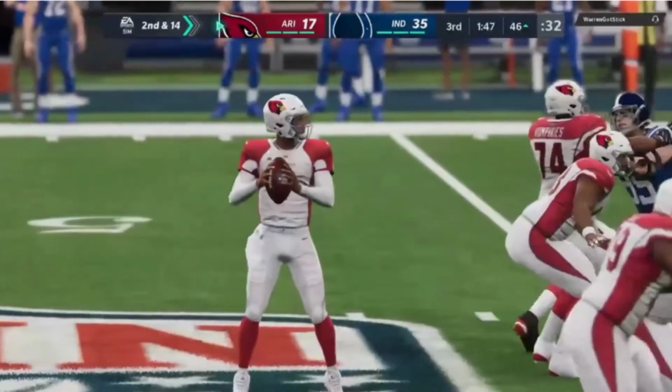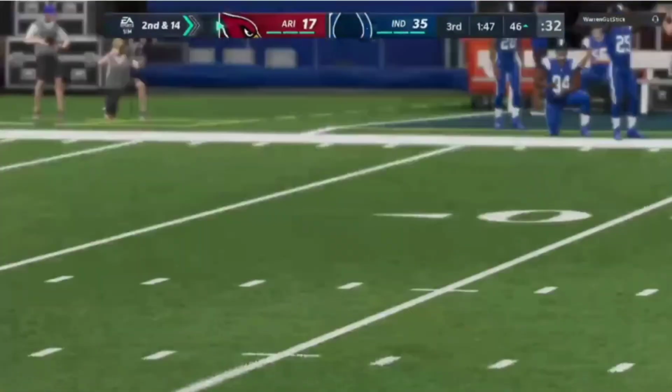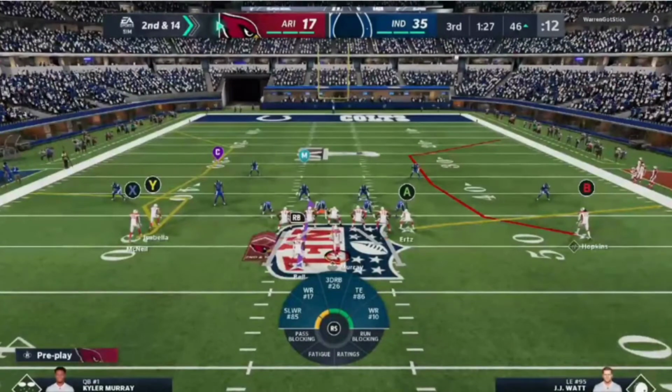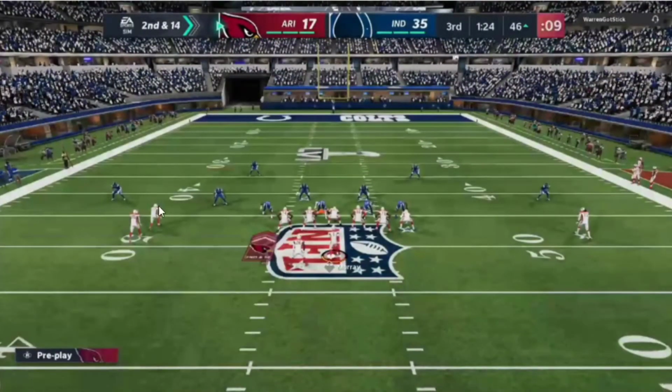Even all game, my plan was just to cover his quick first read and then make sure I'm not giving up anything over the top. And he's really out of his comfort zone. Here it is. This is it. So I'm in cover 2 now. Yes, I'm in cover 2.